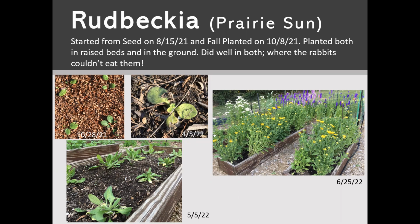So I started the seeds indoors again, August 15th, really when I should have been transplanting them. I got them in the ground before the feverfew on October 8th, but again, they were super small. Like, look how tiny they were. And I did raised bed plantings and a few in the ground.